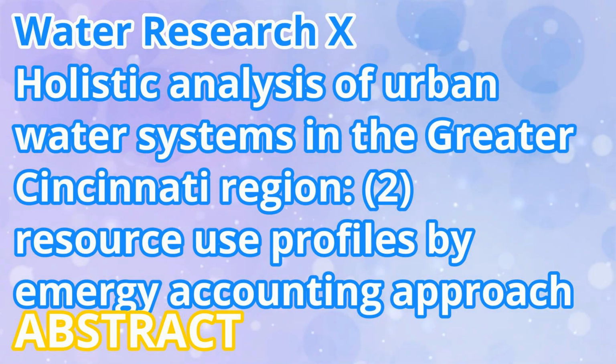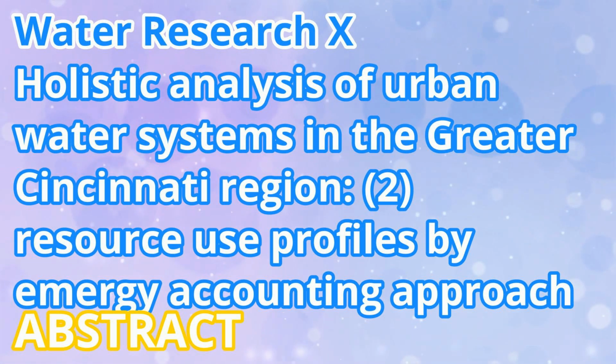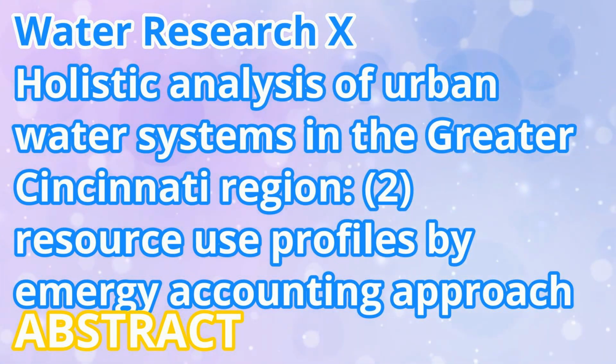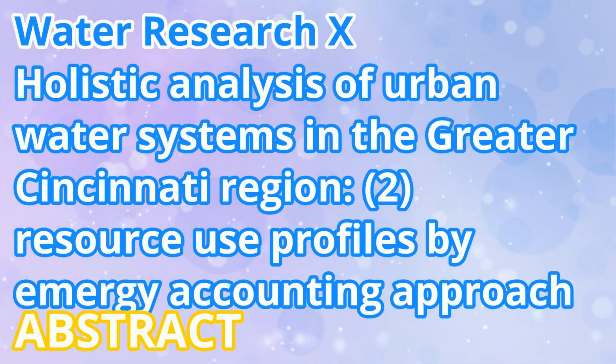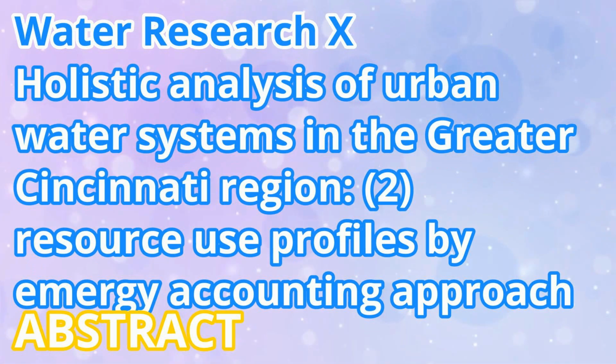Results from Emergy, LCA and LCC point towards aeration and sludge handling as two unit processes on the wastewater side that are particularly costly and environmentally impactful. Results in total are used to suggest alternative strategies that can alleviate identified environmental burdens and economic costs.